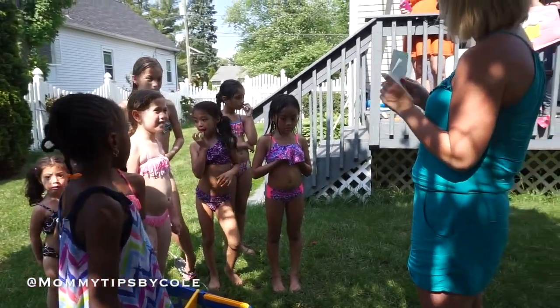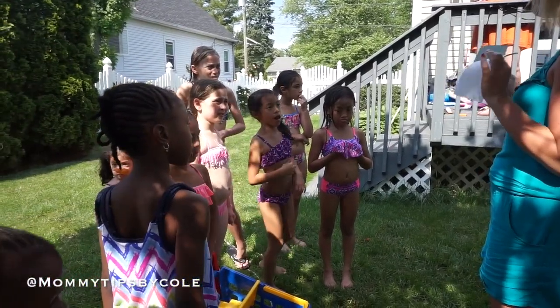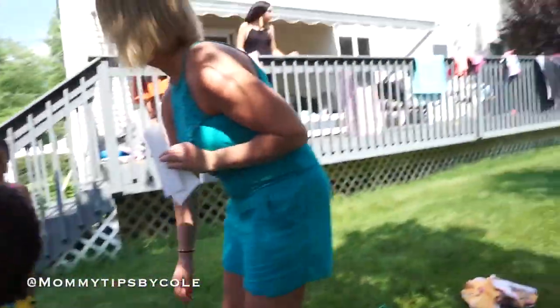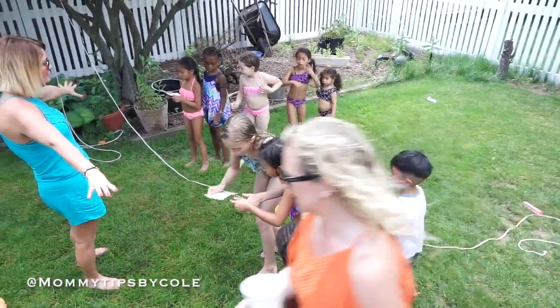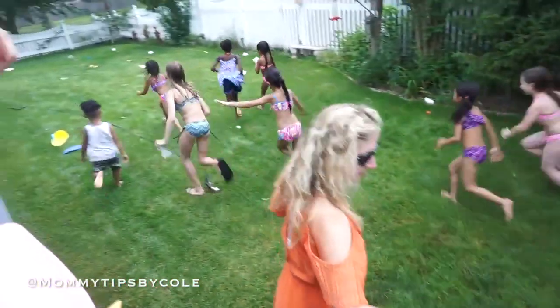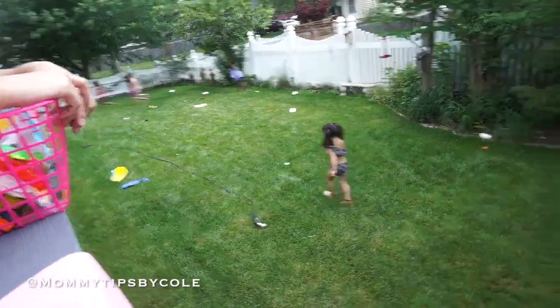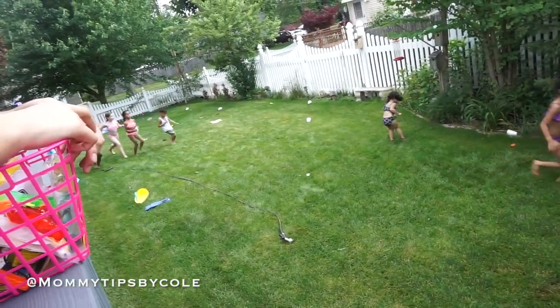Each team has to collect all the items on their shopping list. The first team to come back with all of their items and put it back in the shopping cart wins. Ready? You start looking what's on the shopping list. On your mark. I'm gonna move this towel. Get set. Go! It's gonna slow them down. Stay with your team.